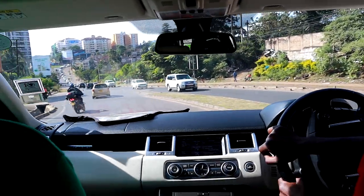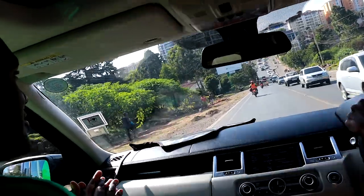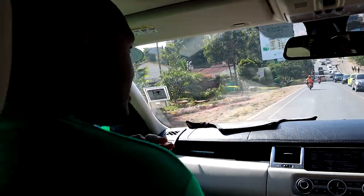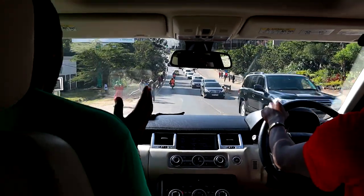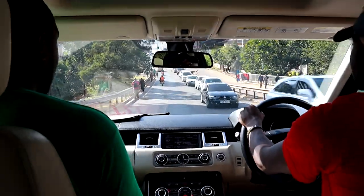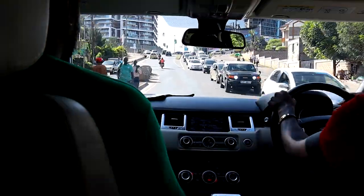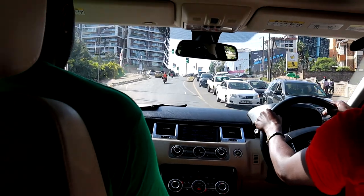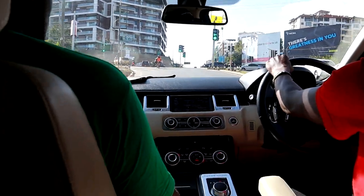Basically right now we are cruising in the Range Rover Sport, and I can tell you for a fact the ZF 8HP gearbox is really fantastic. As you can see, we are cruising so amazingly in this car, and because of the air suspension you don't really feel the uneven road, you're really comfortable on the ride. The car is so good, and you've raised the suspension, and therefore it's good ride quality, and you can easily go off-road under this condition.